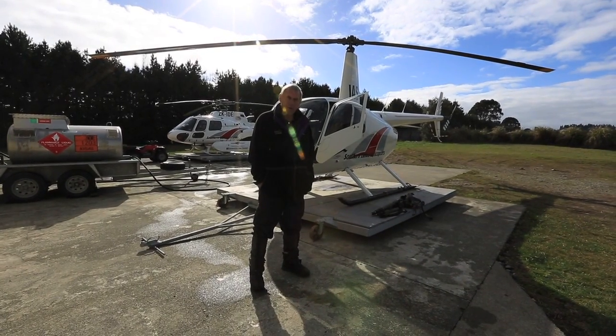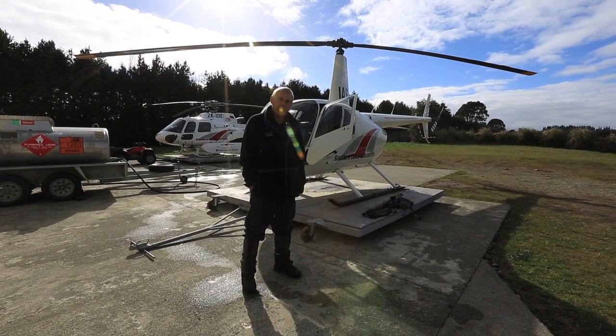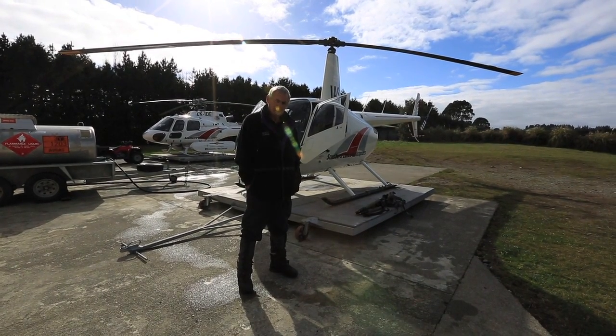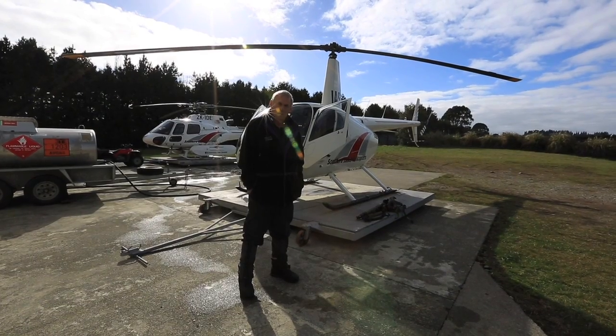Well, today's the day. We're about to head off into Western Fiordland. Been a fair bit of snow around, but the weather looks quite good. I've got 15 brand new cameras in there, and this is their first test. So we'll be exchanging batteries and cards, and I'm really looking forward to seeing what we get.